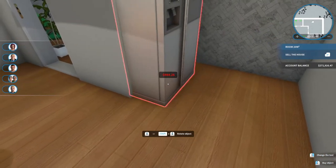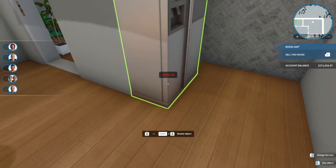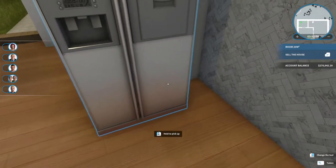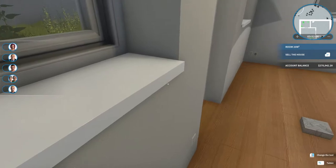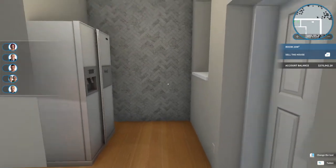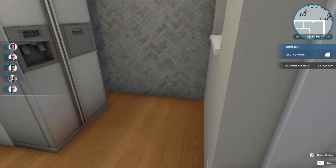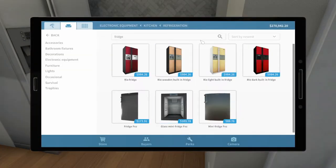Man, how are we gonna fit anything else in here? Sucks. Okay, oh my gosh. There's no room at all for anything. Damn. Okay. This is definitely a challenge. Alright. Well, we need to get an oven. Might not be able to do the dishwasher.